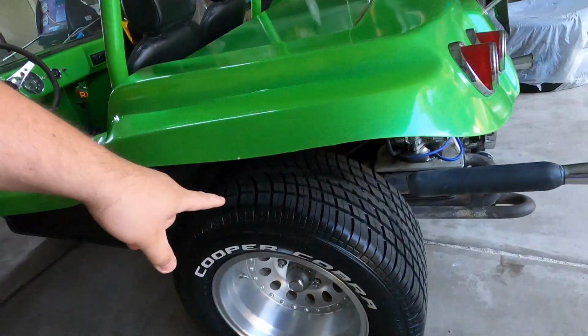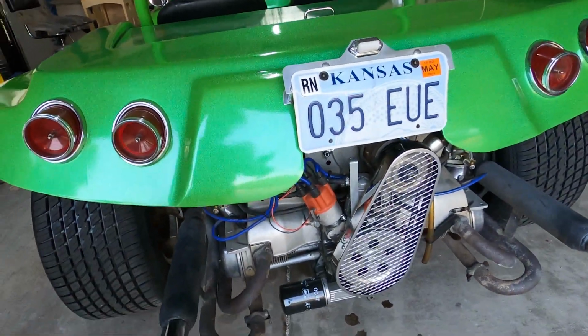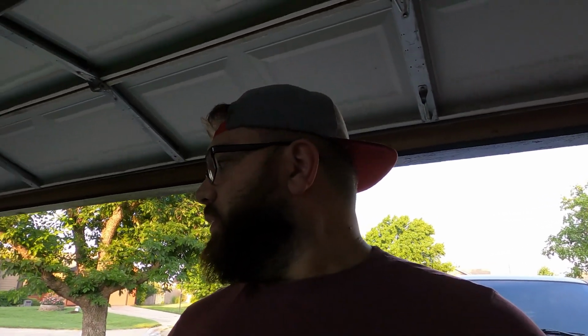Got the fatties in the bag, 295 50 15s. 1600cc engine. Dual single Webers. Electronic ignition, 4-speed manual. I don't know what final drive is, but I should be able to go about 70. I think. It's fine. If I don't make it, we got this footage. So if everything goes right, I'll see you guys on the way to Cars and Coffee.